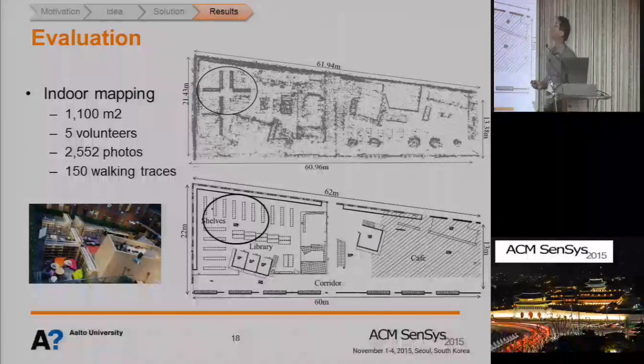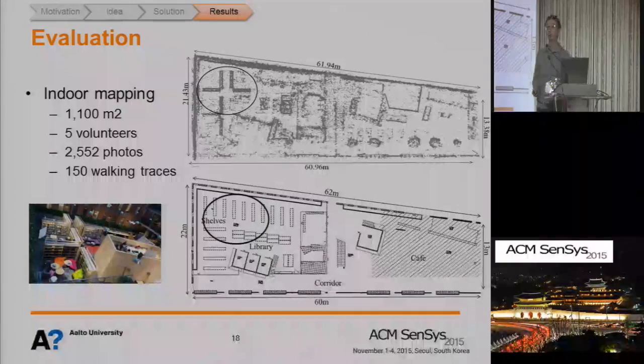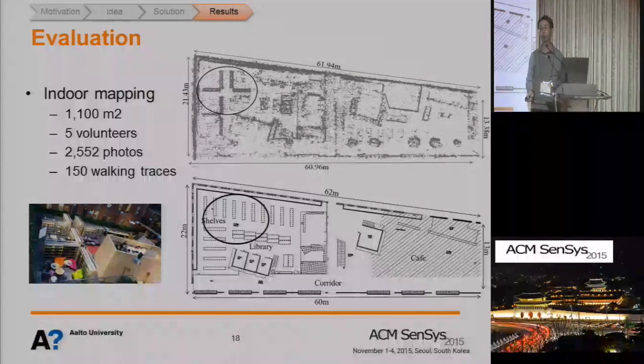So this is a 2D view of the point clouds, and this is an official floor plan. Basically, they have a similar outline, and the distance error is around 0.5 meters. And we also find that the official floor plan cannot really reveal the ground truth.